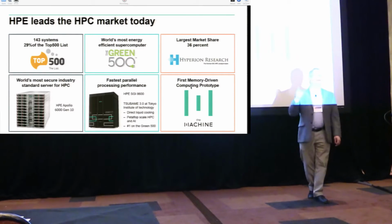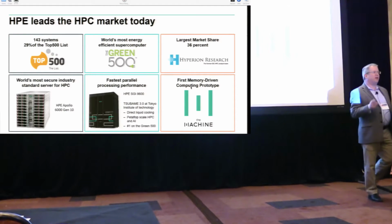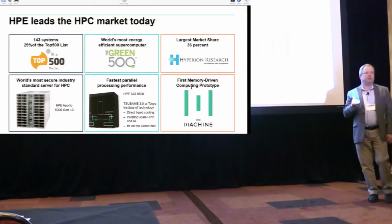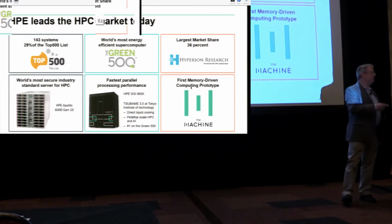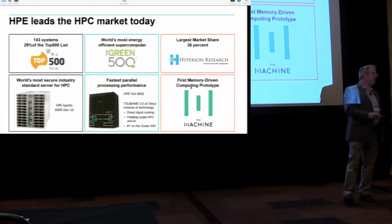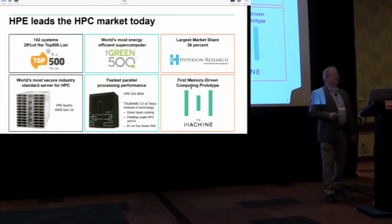As Earl and the crew told you earlier, we lead the industry in delivering platforms. We have the broadest set of platforms in the industry. Not only do we have your standard x86 pieces, you'll see ARM platforms, AI platforms, big data platforms, big platforms, small platforms. There's a lot of stuff that we do.